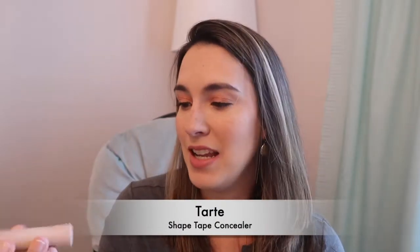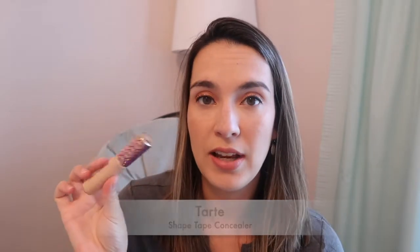And then for concealer, my Tarte Shape Tape. This is in the shade Light Neutral is what I use, and I will dab it on the back of my hand, apply it underneath my eyes, around my nose, any blemishes, things like that. This is a lifesaver. I love this concealer, so that is always with me.